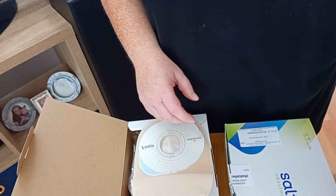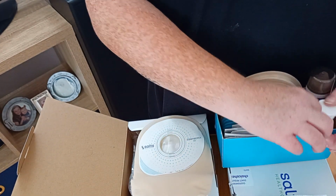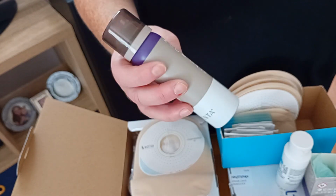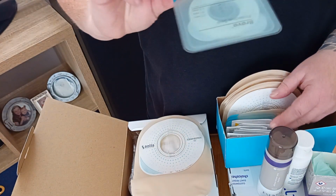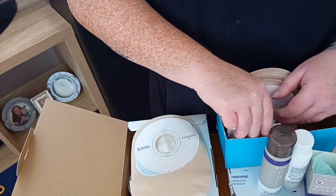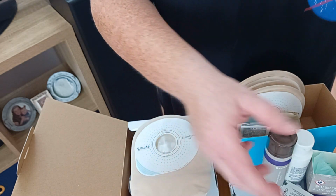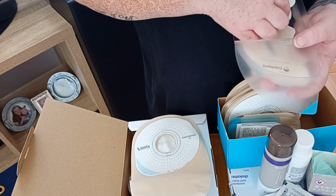So I'll just show you my wee setup. Dry wipes, bags, powder. This is the spray that you put on to take your bag off. Seals, which are 25ml. They fit perfectly around my stoma. The soft stuff doesn't hurt your stoma, but if your bag's too small, it will hurt your stoma. Wet wipes, and I showed you my bag there. And these are called elastic tape. These go around your bag if it's not sticking.